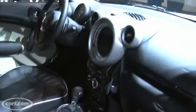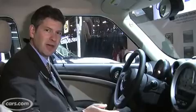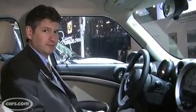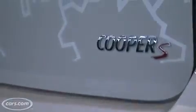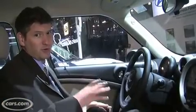The general styling is very similar to the other Coopers, a bit whimsical. It has the giant speedometer that actually is kind of hard to read because the numbers are this big, but whatever, it's kind of interesting looking. You can get a 6-speed manual and a 6-speed automatic. We happen to be in a regular Cooper Countryman, which is a normally aspirated engine, non-turbo. It comes only with front-wheel drive. Now, the car also comes as a Cooper S Countryman, which is turbocharged, and that one is available with all-wheel drive. Obviously, all-wheel drive and more ground clearance is one of the things you want if you're buying a crossover.